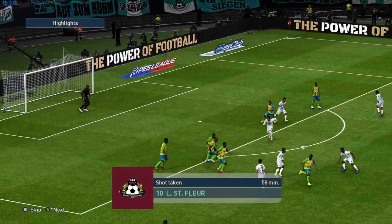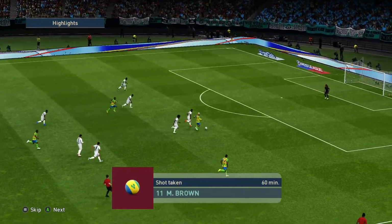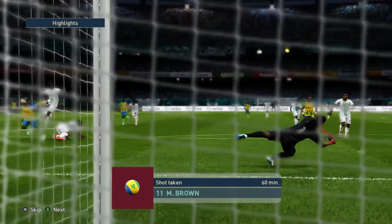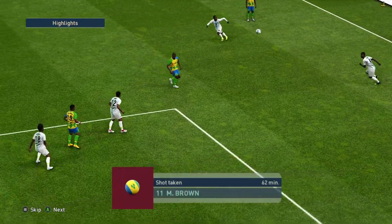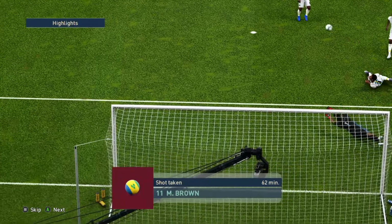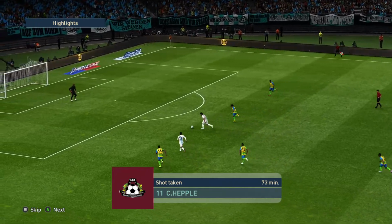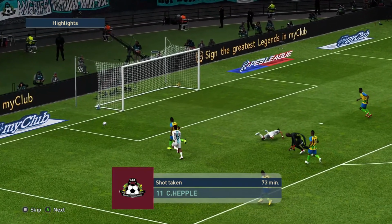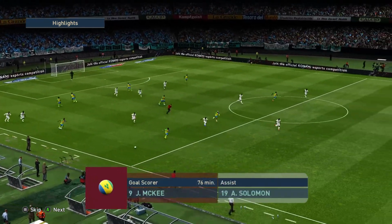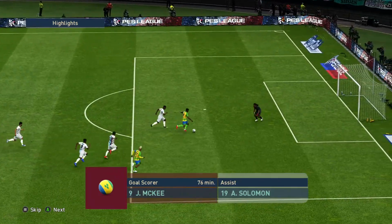Poor free kick. Then Mark Brown had an effort. He ran on goal and it was widely saved. And another effort from Brown here. Oh, what a great block that was from, I think it was Julmis. Then Heppel had a chance to put Bahamas in the lead. The goalkeeper made a fantastic save. Sandy came out wonderfully well. And then Javon McKee, with just less than 15 minutes remaining, gave St Vincent a lead.